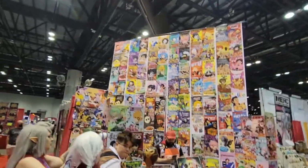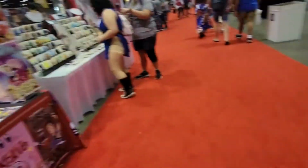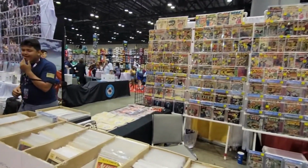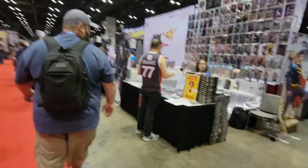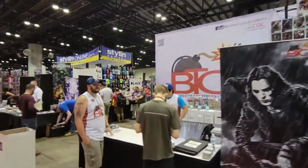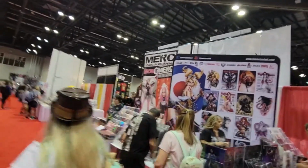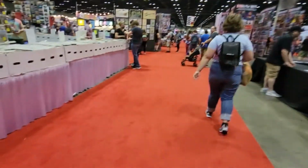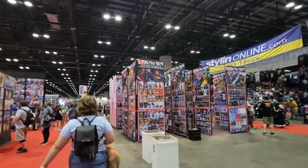Very cool. Different type of characters, different artwork, kind of stylized. Love that. Again, we had more of these old school books here. More Silver Age, Golden Age stuff. Very cool. Big time collectibles over here. Right there. Artwork. Merc Publishing. Right there. Nice. Artwork. People doing art stuff. This is the Unknown booth we saw before.